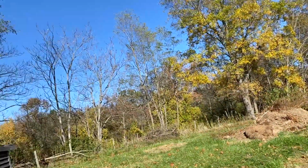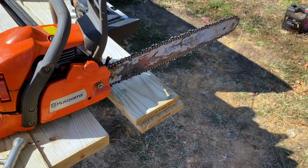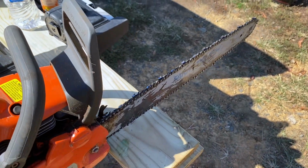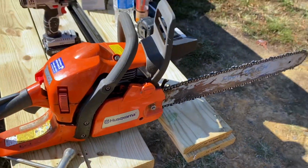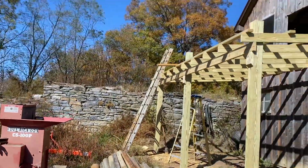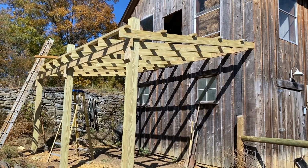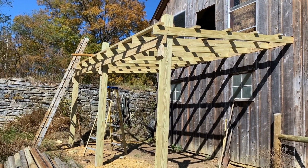I got some trimming and cleaning up to do. And get my chainsaw. Get those posts topped. Morning chickens. All right, the chainsaw sharpened. Everything's looking good. I got my file stuck in my drill. Helps out. Do it a little faster. Got my scrunch. I'll make sure everything's all tightened up. Get some oil and gas in this puppy and see if I can't get these posts topped. Then I got a little bit of nailing to do on a couple purlins, and I should be able to start putting some metal on.